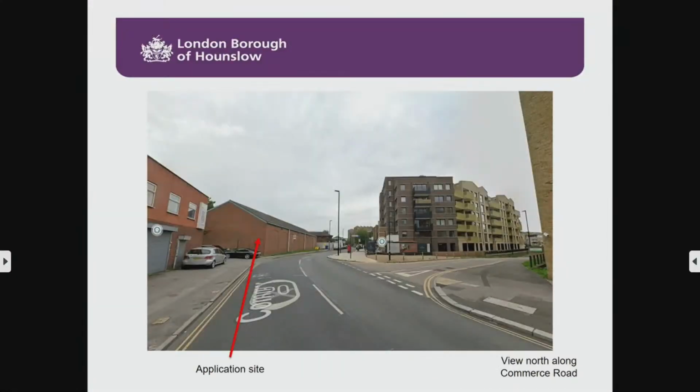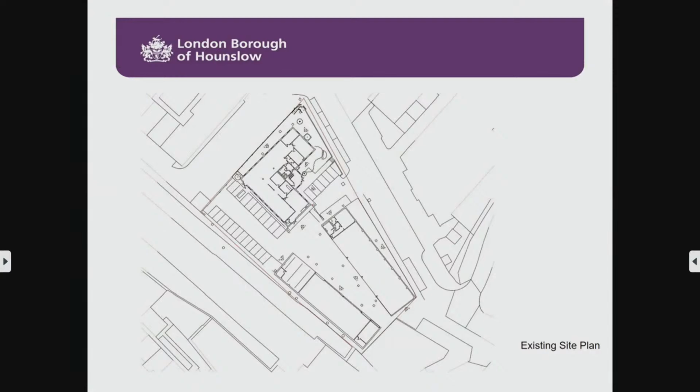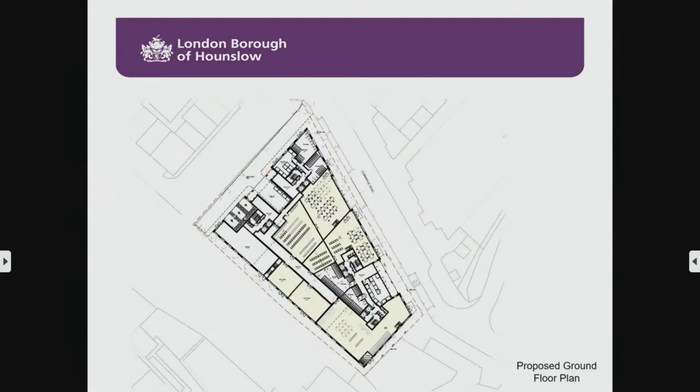Is it set back in any way, or is it on the land of the developer? No. So if I show you, this is the site plan as existing. So you can see there's barely any setback in the existing situation. And then there's the proposed plan. So it does have a marginally greater setback, but not a significant one, that's fair to say.